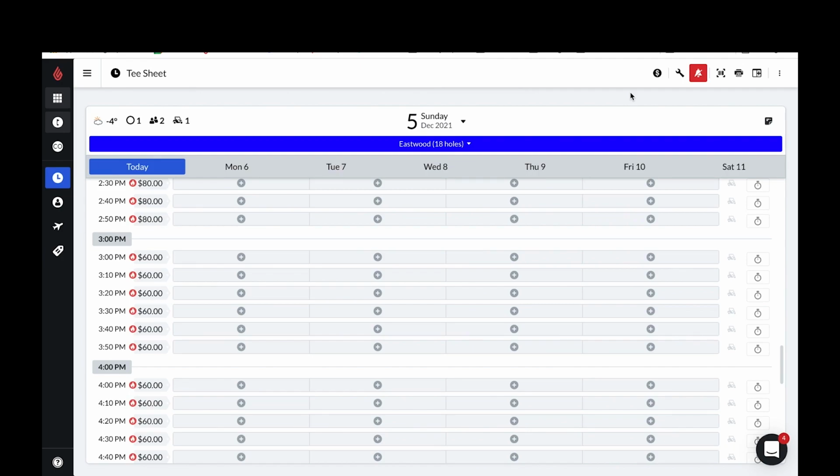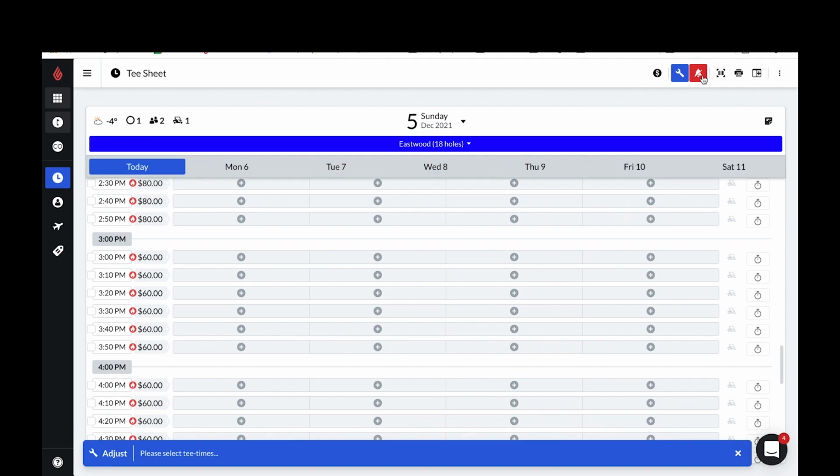So it's a quick, really easy way to go through there. And then you'll notice that as soon as I click this wrench icon, that T-sheet mute notification setting automatically enables, because you're making an adjustment to the T-sheet, the system knows that you probably don't want notifications going out to the customers. This, you will be limited based off whether or not you're an assistant, or, depending on your employee role, your permissions can change.